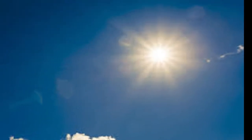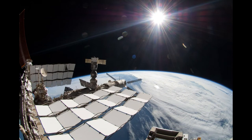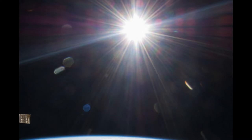I also learned that the color of light coming from the sun on Earth looks different from the color of its light in outer space. On Earth, it looks yellowish-orange due to our atmosphere, while in space, it looks white because there is far less atmosphere. These colors of light can be measured in Kelvin degrees to find out their color temperatures. I learned that the color temperature of the sun on Earth is 5,000 degrees Kelvin, but 5,900 degrees Kelvin in outer space. So to be accurate in my experiment, I wanted to try to duplicate this same color of light found in space to test my hypothesis.